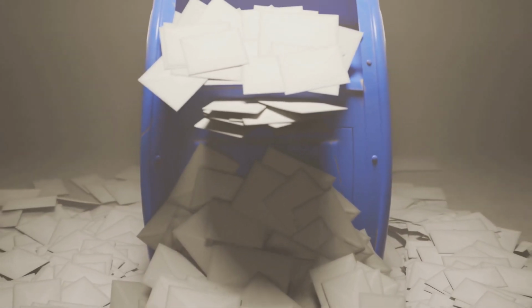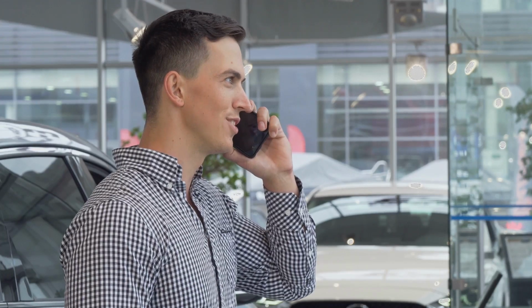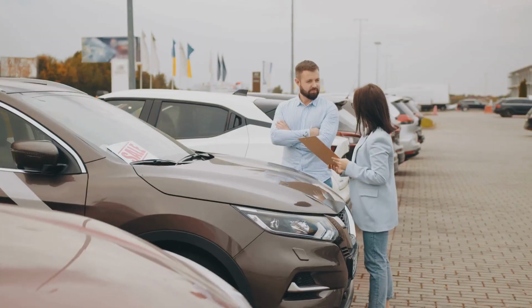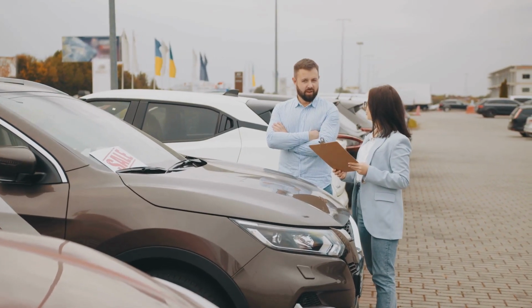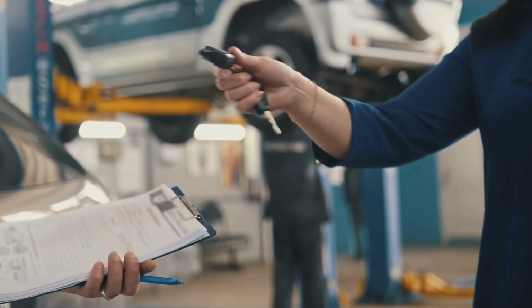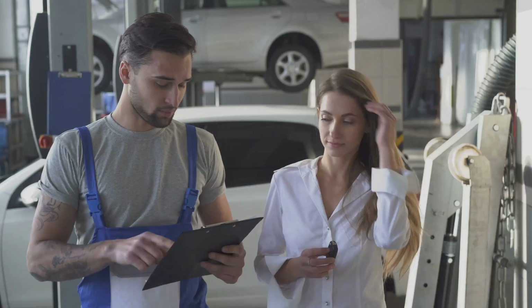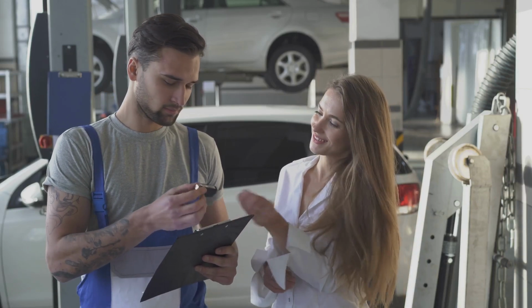Now let's talk about something you might see on your dashboard. Diagnostic Trouble Codes, or DTCs. These are codes your car's computer generates when it detects a problem. One of the most common codes related to this fuel pump issue is P0087. This code means fuel rail system pressure too low. If you see this, it's a big red flag. If your check engine light comes on, or your car starts stalling, hesitating, or struggling to start, you might have a fuel pump problem. P0087 is a direct clue.